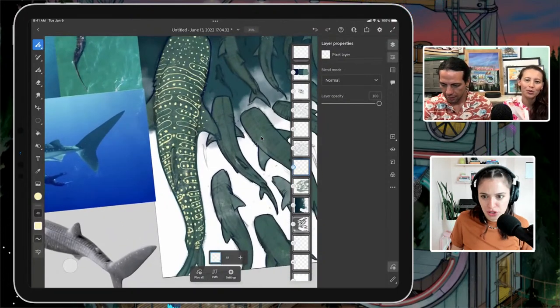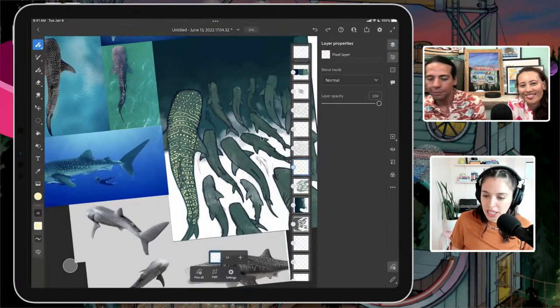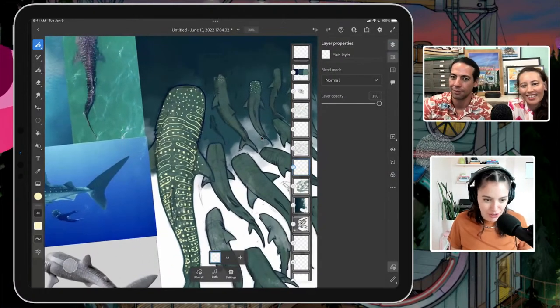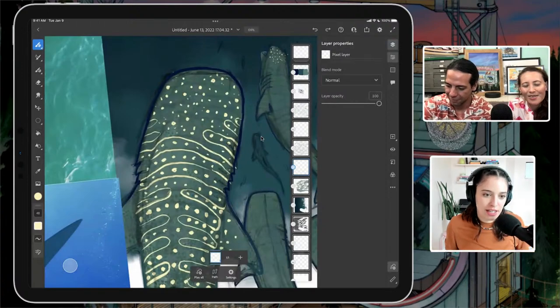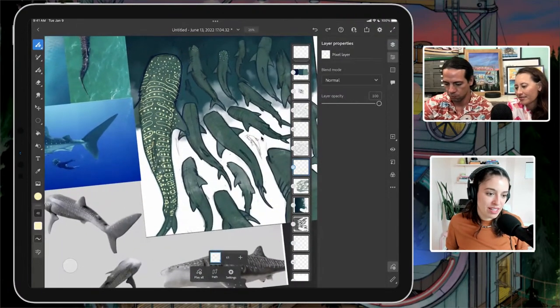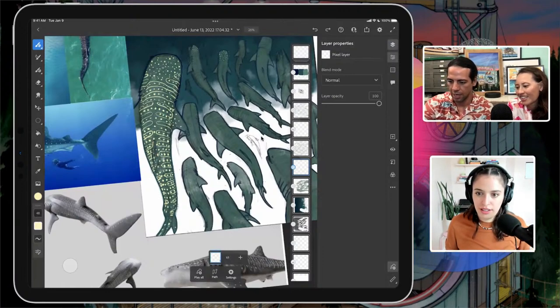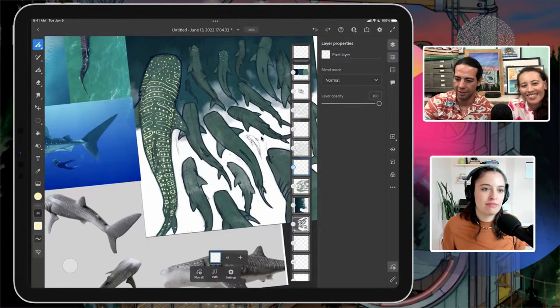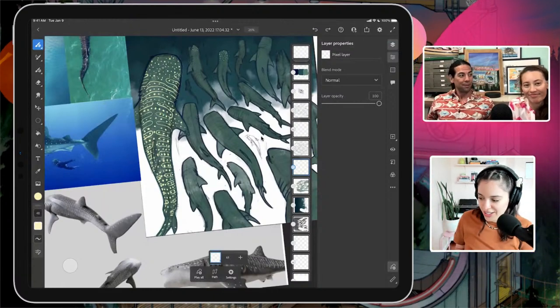Just as a heads up, soon we'll be going in for our artist spotlight. I'm so excited. It's going to be in about a minute or so. It works out perfectly if you want to wrap up this shark that you're on. I think that's pretty much it. There's not much detail in their tails, right? No, just a few more dots. And I think we're ready to check out this other artist. Yes, I love her work.